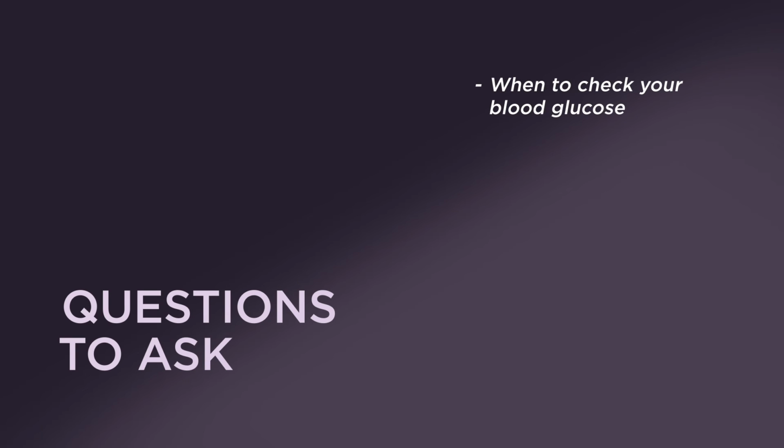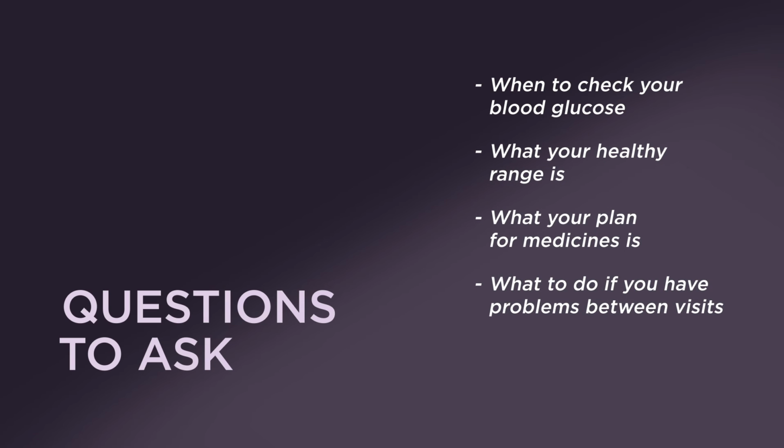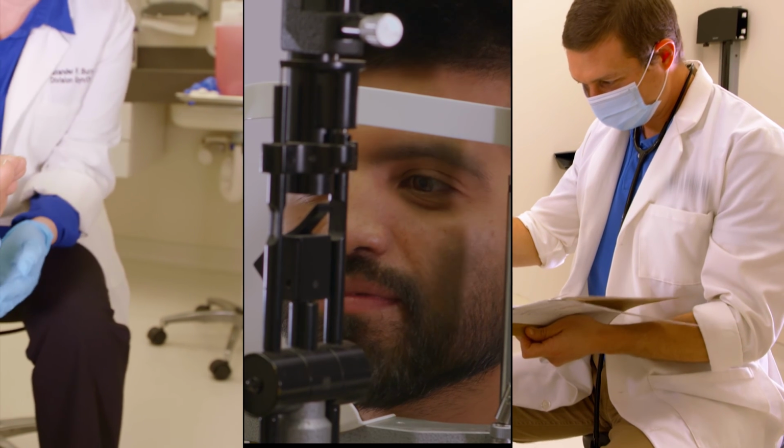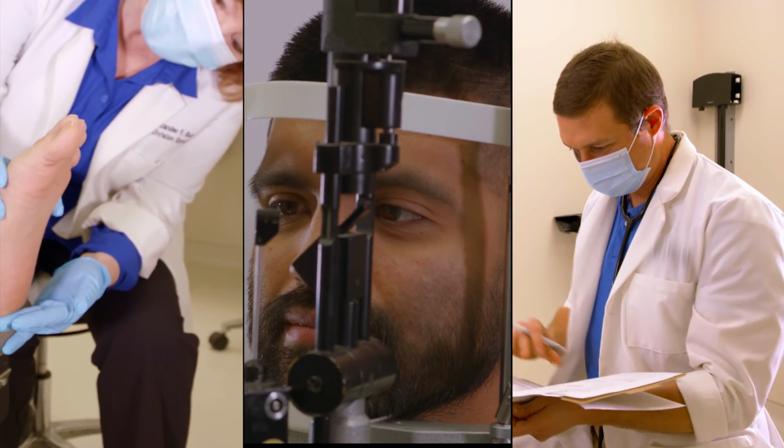When your doctor wants you to check your blood glucose, what a healthy blood glucose range should be for you, what your plan for your medicines is, what you will take, when you will take it, and how you'll get refills when you need them, what to do if you have problems between visits, when you should come back for the next visit, and who will make the appointment. Your healthcare team can look at your lab results and glucose results and help you come up with the best plan to stay healthy.